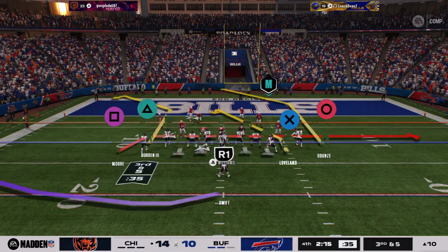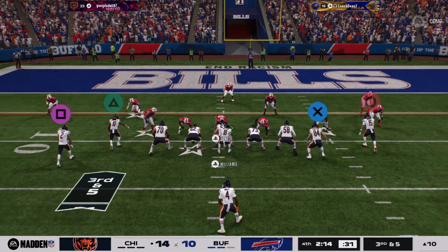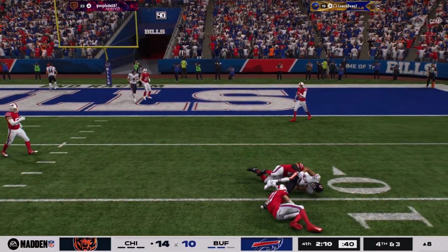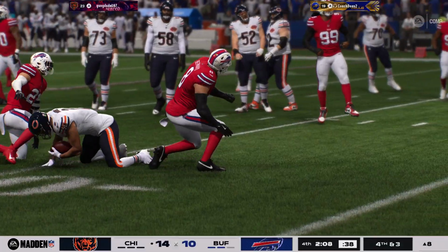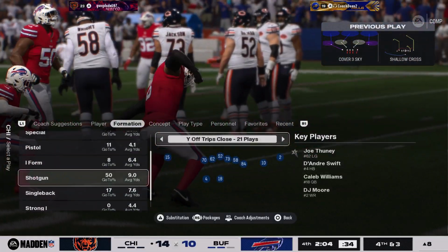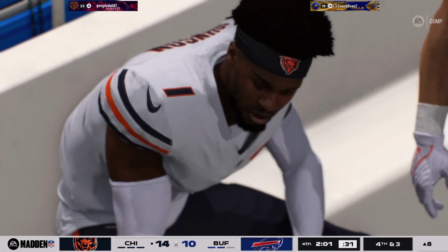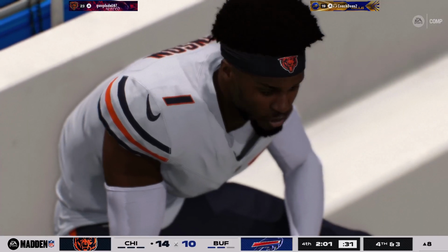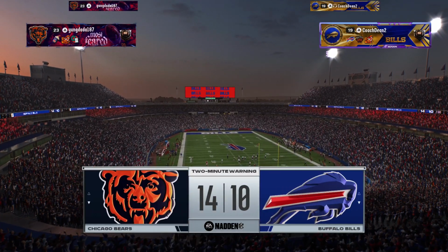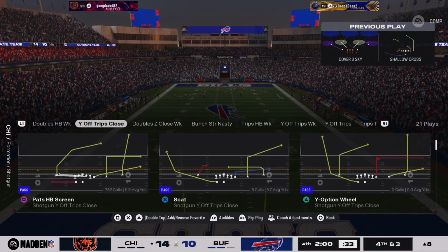Play number 9 of the drive. It's going to be 3rd and 5 to go. Looking to throw. Throw is caught. And he's brought down after a short gain. Complete to DJ Moore. A 2-yard gain. It's 4th down. We've hit the 2-minute warning here in Buffalo. Bears up by 4.